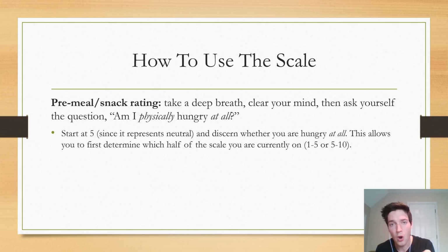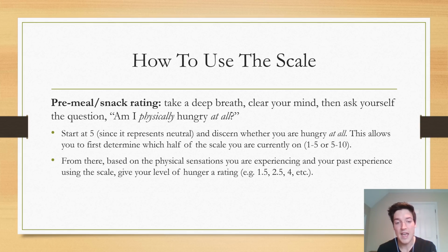And by asking at all, this helps you discern which half of the scale you should be on. So that 5 represents neutral. By asking, am I physically hungry at all, you can say, okay, if I'm hungry at all, this means my number is going to be somewhere between 1 to 5. And if I'm not hungry at all, that means my number is going to be somewhere between 5 to 10. Once I've determined which half of the scale I'm on, then I tune in further to those physical sensations I'm experiencing, and I use my past experience using the scale to give myself a specific number. So a 3 or a 3.5.